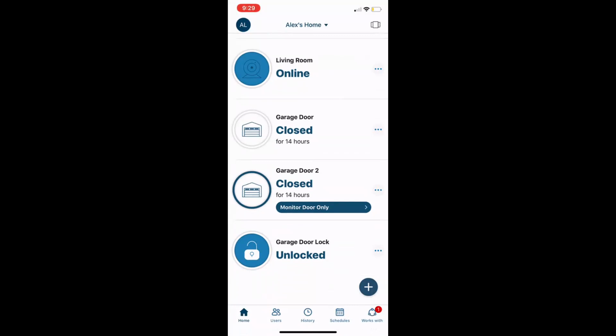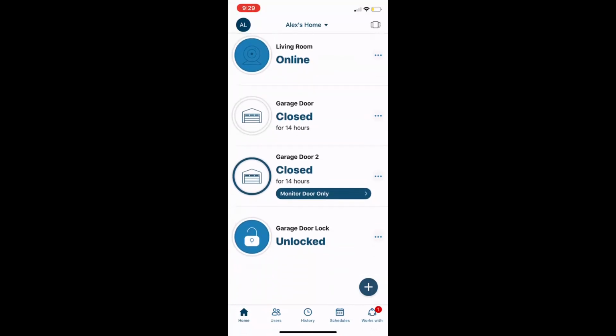The second one here is actually the monitor. So this is the hub that works with the lock. And then this down here is the lock. So as you can see, it works like anything else. I can go ahead and lock and unlock from anywhere. And you just click on the item. And I just heard it downstairs locking. And then in a minute here, it's going to say locked.